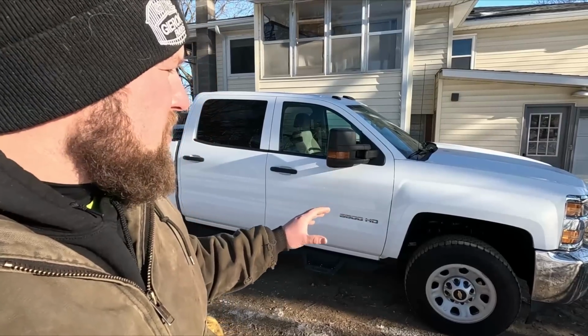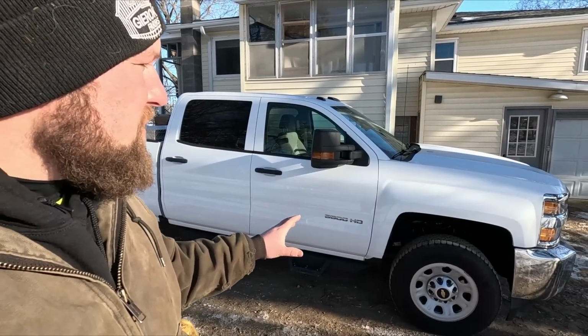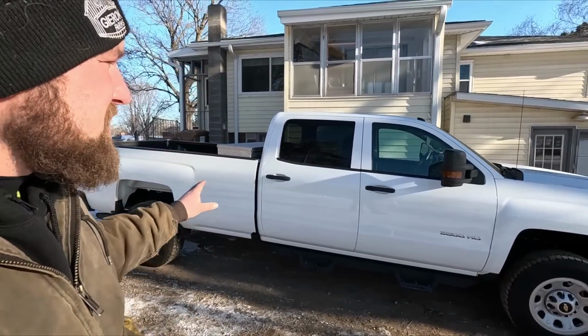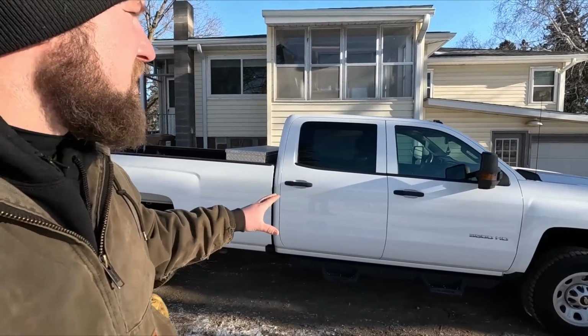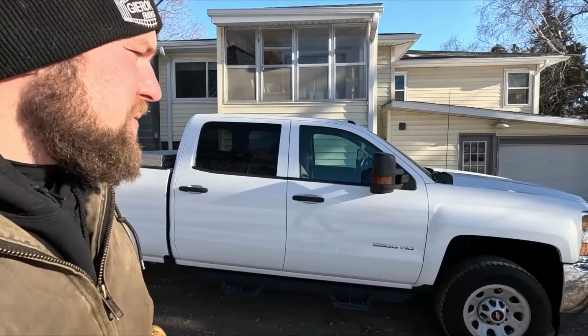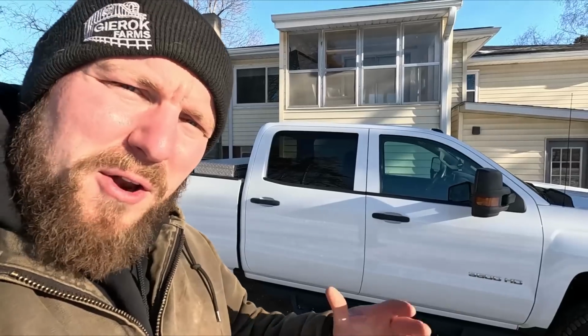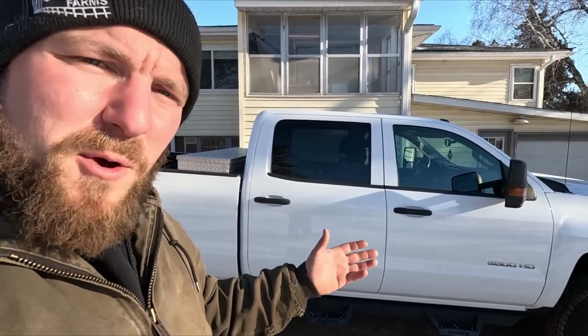the new member of the fleet here. It is a 2017 Chevy 3500 HD. It's got the crew cab, it's got the long box, the 8-foot bed, and it's a full 4 doors. It's a full crew cab here, which I'm very excited about. It's nice to have a bit of an upgrade. Obviously I bought it used. It's got about 125,000 miles on it, and it was well taken care of.